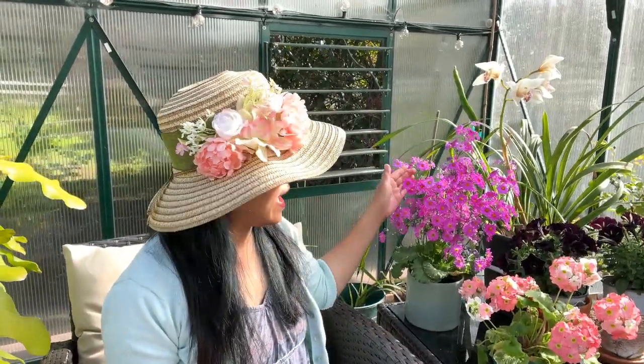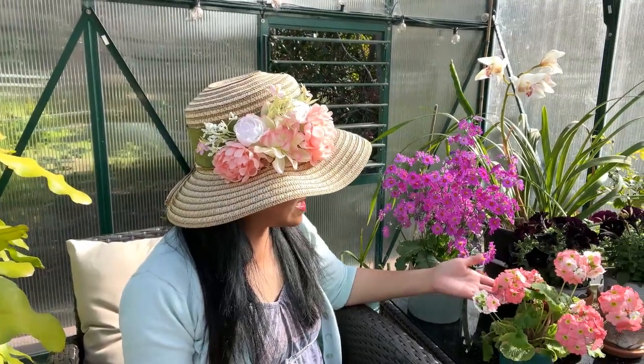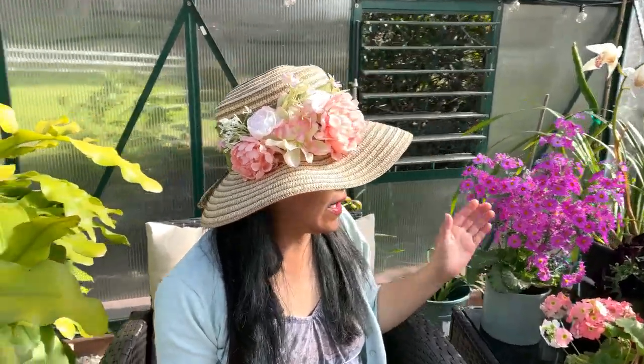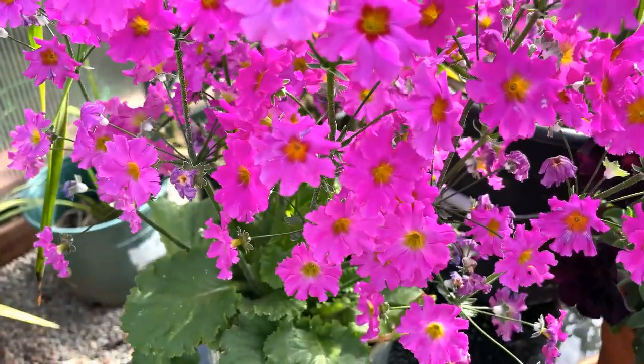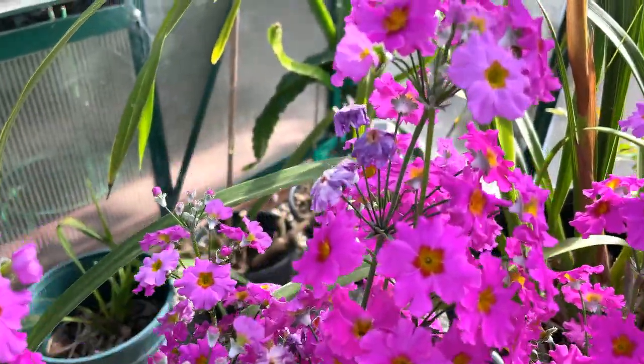It's time for another garden update. As you can see, I'm sitting in my greenhouse and I wanted to show you what is blooming in here. First, I have my primrose that's been blooming. I have two of them. One is an orange one and one is a pink one. These guys just keep on blooming. Look at that.